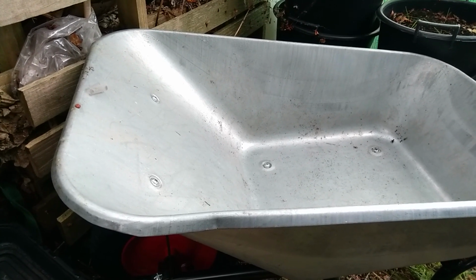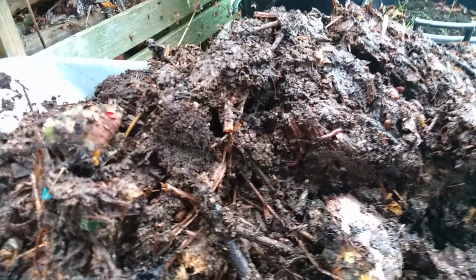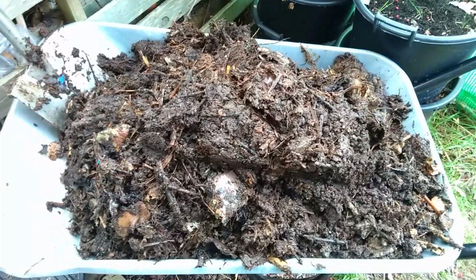Now I'm going to fill it up. Now empty, and this is the compost that has come out, a barrow load, as you can see. Lots of worms. There's one, you see that one trying to go for cover in the middle, but they go away from the light, so you see worms and then within a matter of moments they're sort of underneath. But yeah, this is the third lot from our Hotbin this year.